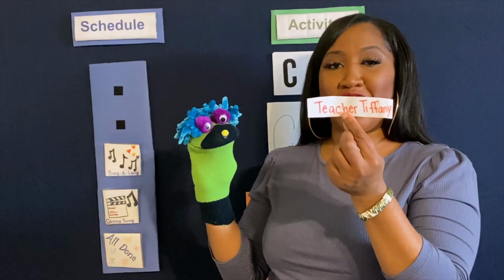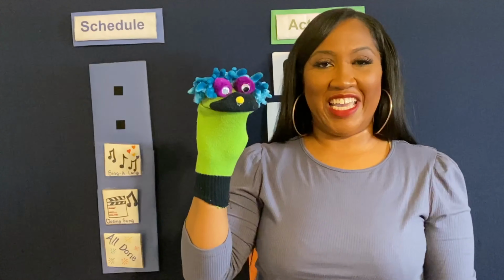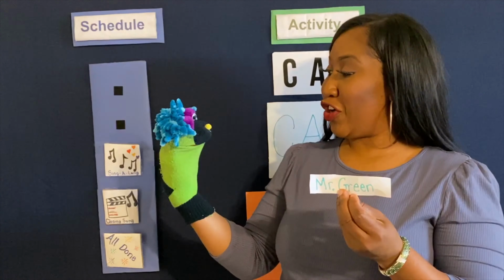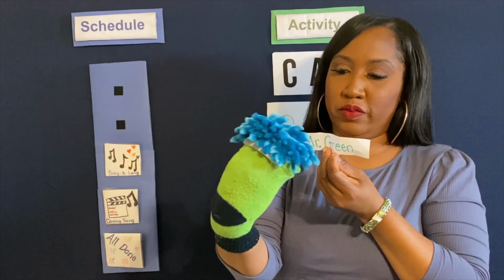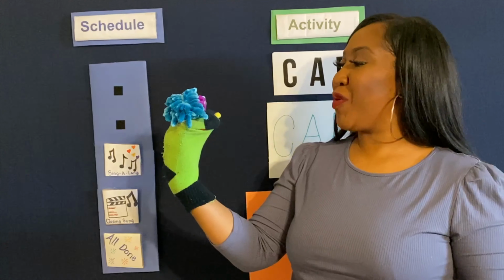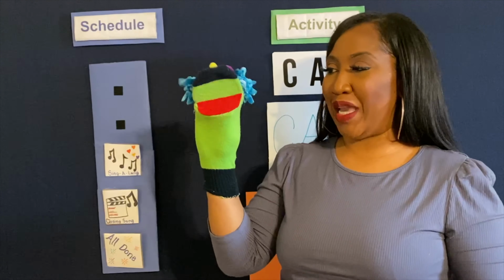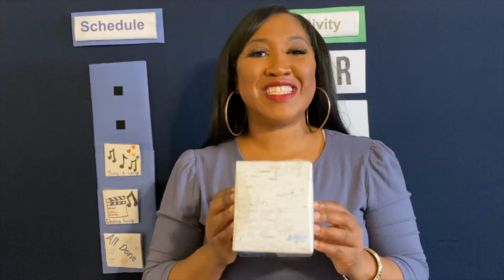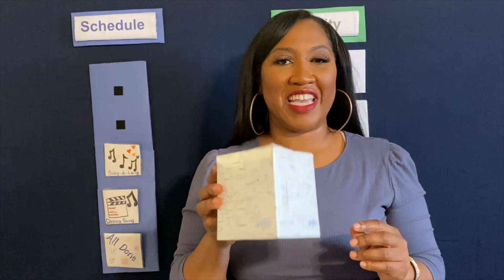Okay, Mr. Green, this card says Teacher Tiffany. Let me see that. Okay, that's good. The next card says your name, Mr. Green. Let me take a look. That's good. Okay, are we ready to shake them up to see who the driver will be today? Yes, baby, I'm ready. We'll put the 2 names in our discovery box and shake it up, shake it up, shake it all the way up.